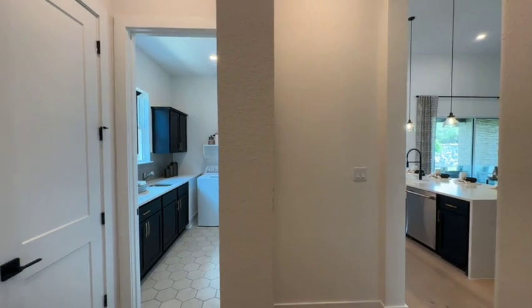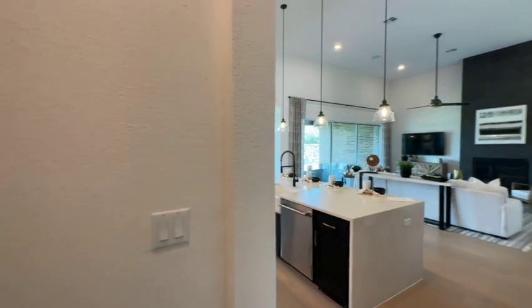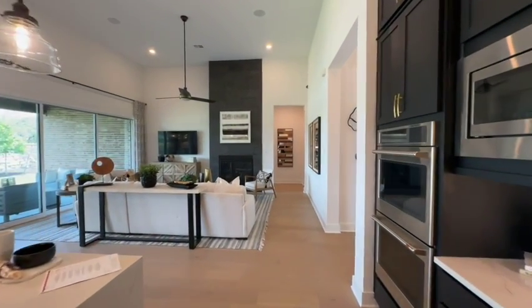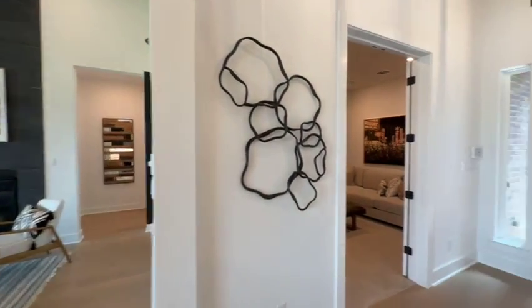Also kind of cool that this laundry is tucked back here behind the kitchen. I like that it's just kind of hidden back here. It's a nice feel. Okay. We're going to head to the front of the house. There's a couple more rooms we need to check out. Back through this entryway. We're going to go to the right.